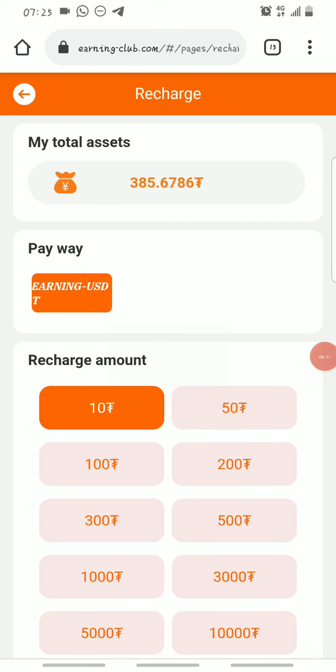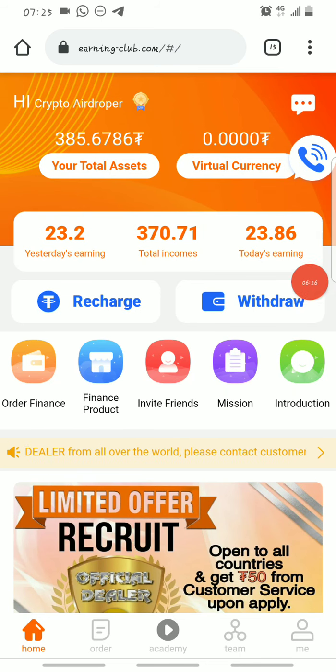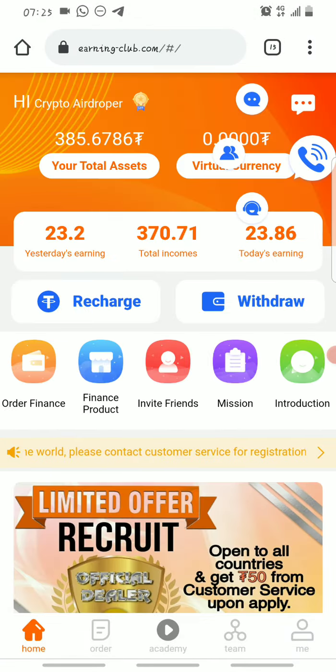successful payment. Okay, if you're wondering how you can contact customer service, pretty easy. Just click on this icon that looks like a phone, click on it, and you just choose any of it, and you'll be redirected to customer care. Okay, so that's how you recharge.